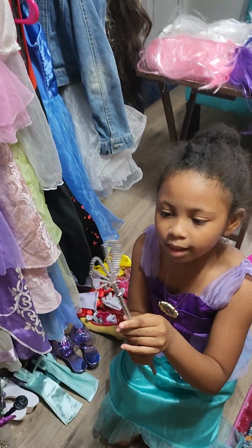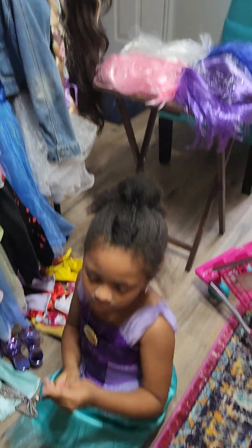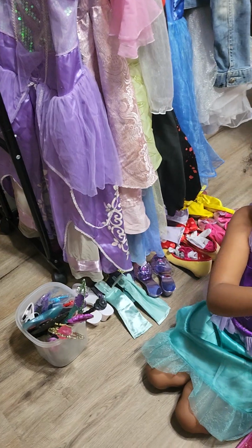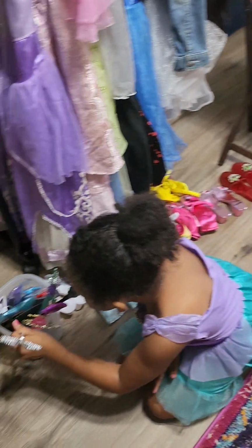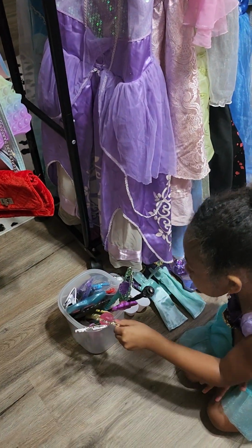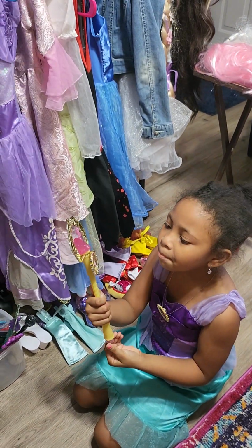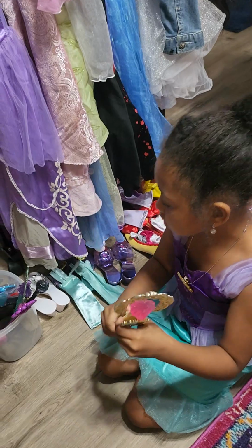Oh. So do all the princesses that are going to balls come here to shop? Yes, they can. Or a regular person. Oh, a regular person. Okay. We have this bow one. It's beautiful. This is Belle. That's my favorite.